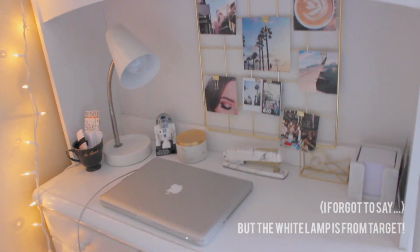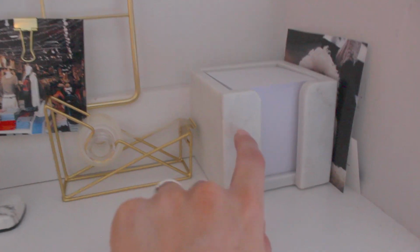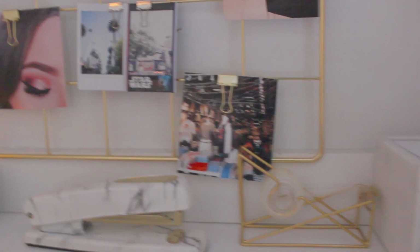Okay, and here's my desk. I recently just redid it. Starting right here, I've got this little cube from Target. It's marble, and it's got a whole bunch of little post-it notes in it, which is super nice because I am such a list maker, and it's such nice sturdy marble too. And then I just have a picture of my dog behind that. I actually had printed it out to put on here, but it was just so cute I couldn't throw it away, so it's just right back there.